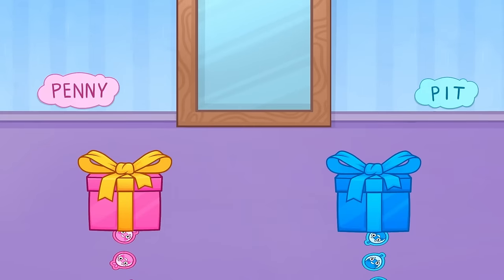Daddy's busy cleaning the garage. Whoa. Penny isn't there. Aha! I found you, Penny! Mommy is also busy cleaning. Kids, you have things to do too. You have to clean up all your toys.